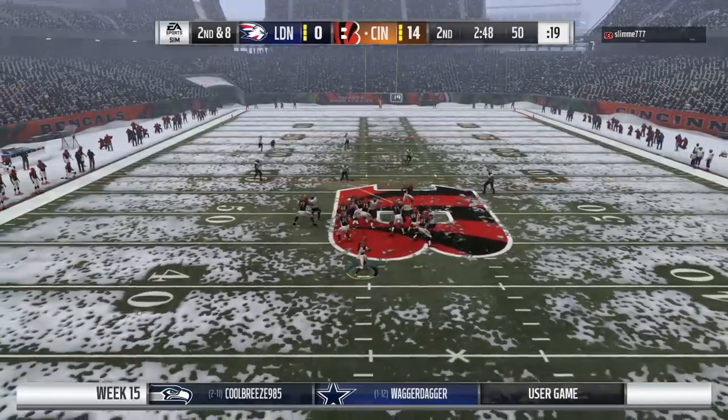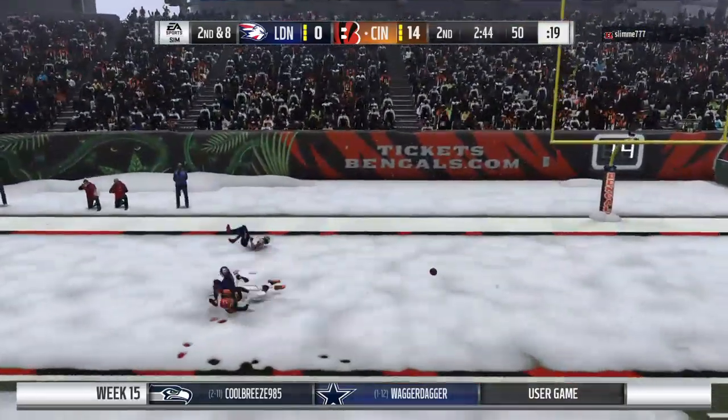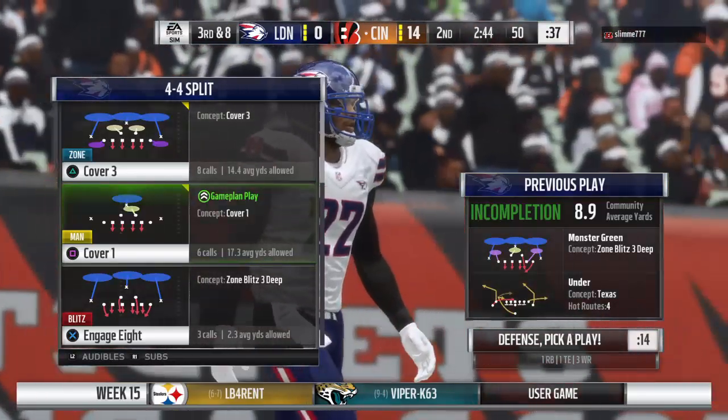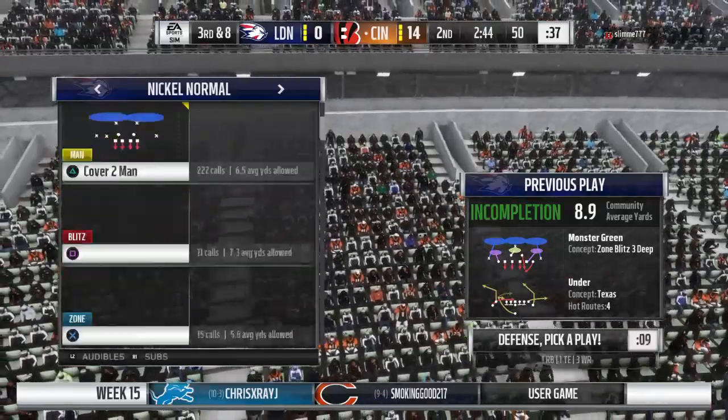From the midfield stripe, they'll look to throw. He's going to let this one go deep, and he can't hang on. That's definitely going to be one he wishes he had back. Incomplete in the end zone. The turnover put him in great field position. They don't want to squander it with third down coming up.